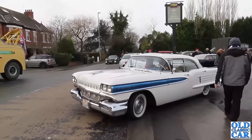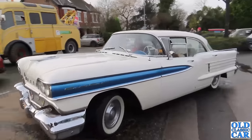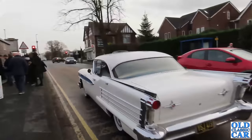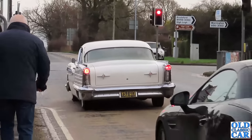As the mighty Oldsmobile blends its way into the traffic. Magnificent V8. That sounded very similar to the Pilot, you know. Very quiet burp.